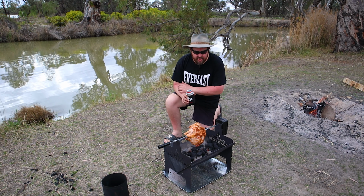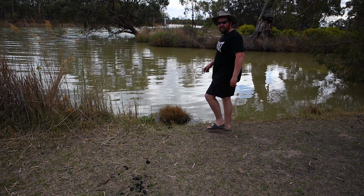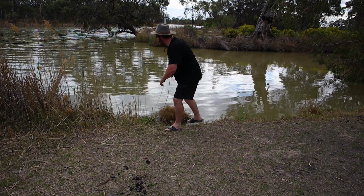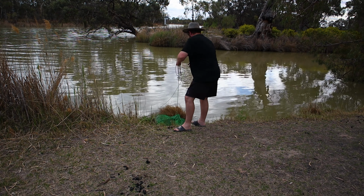Now we've got the chicken started, so in about 3 hours time we're gonna have a delicious roast. I can't wait. All right, it's been about an hour now. Let's see if we've got any shrimp that we can go fishing with, or even yabbies. Probably nothing.